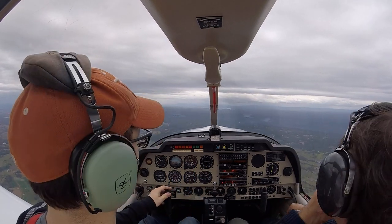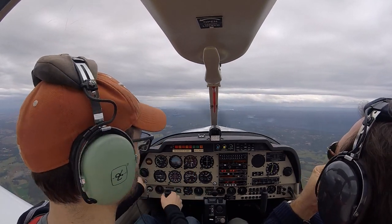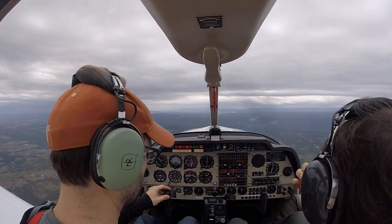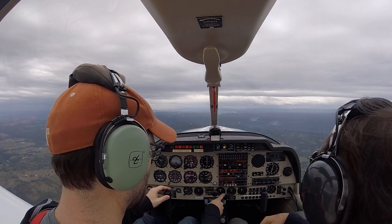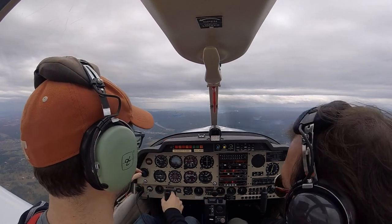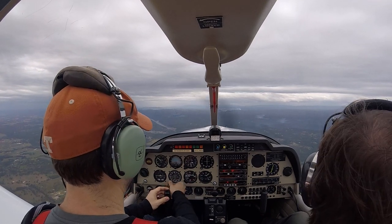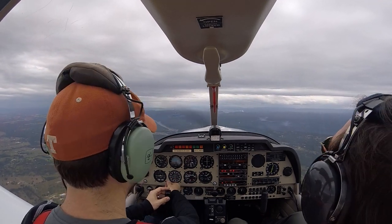Okay. Traffic clear to leave and re-enter on descent to 5,000. Clear to leave and re-enter. Okay, so eco check. 249. Turn the fuel pump off. Temperatures and pressures are still good. Compass says 24.